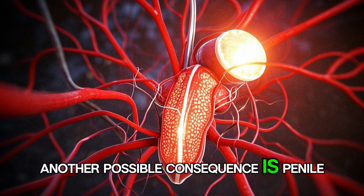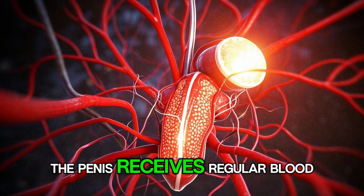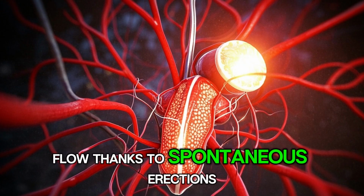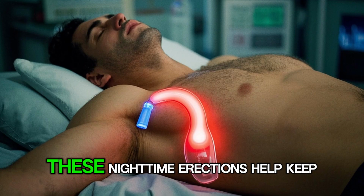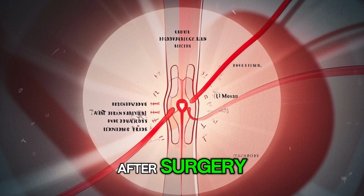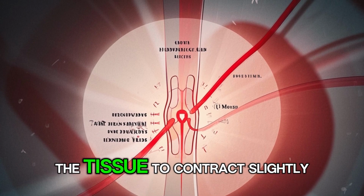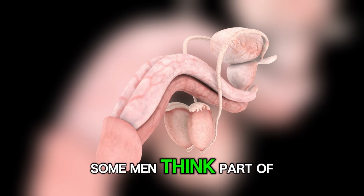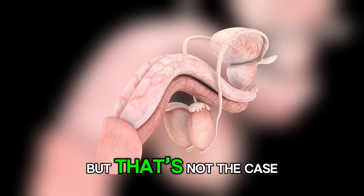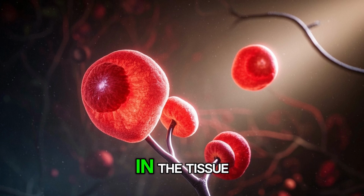Another possible consequence is penile shortening. This happens because, before surgery, the penis receives regular blood flow, thanks to spontaneous erections, especially during sleep. These nighttime erections help keep penile tissue healthy and elastic. After surgery, these erections often stop temporarily, reducing blood flow and causing the tissue to contract slightly. Some men think part of their penis was removed, but that's not the case. It's a physiological response to the lack of regular oxygenation in the tissue.